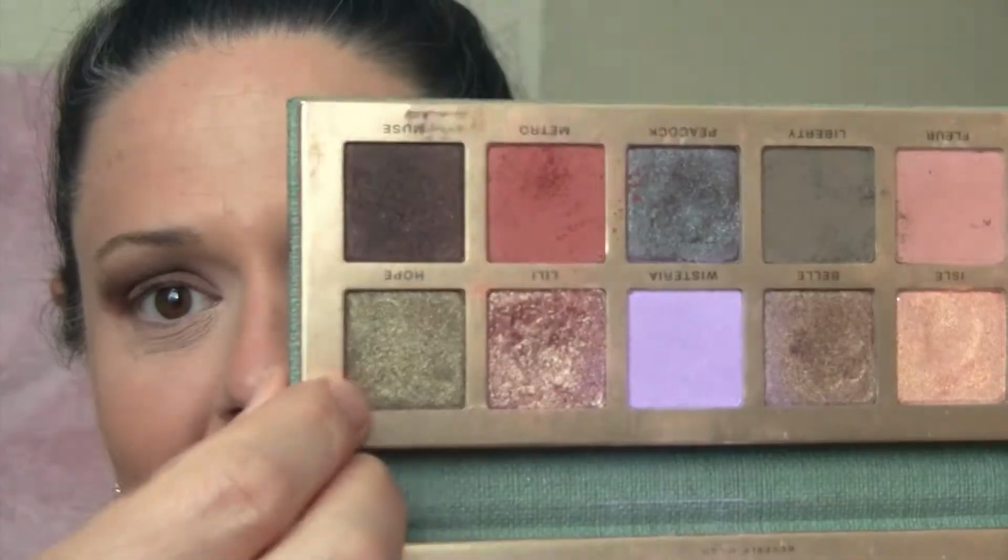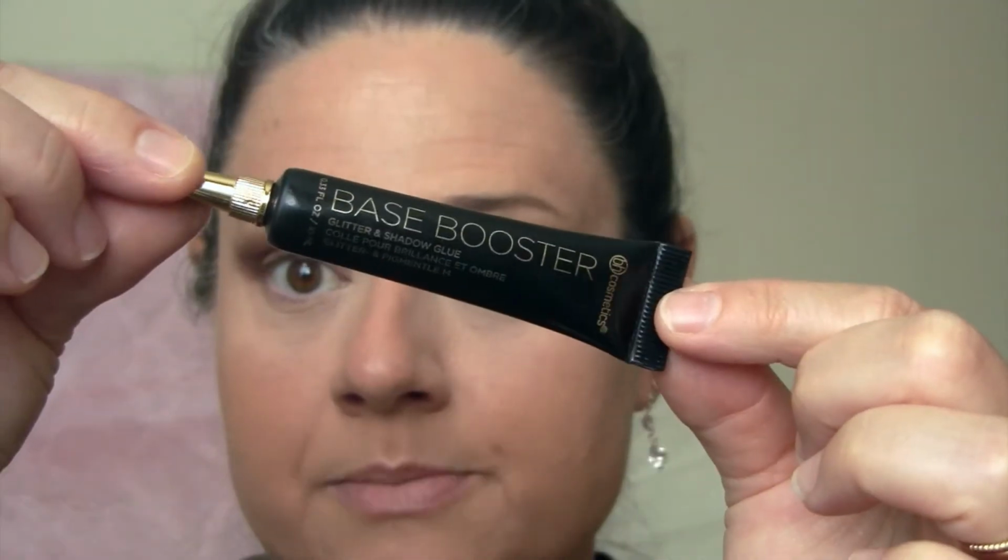I'm gonna go into Hope right here, and I'm gonna put that all over the lids. So I am gonna put a little bit of glitter glue. Y'all know I love this stuff. I probably use it in H Cosmetics, just base booster, like on my finger, like that. And I just put it on my eye. I'm gonna dip right into that Hope color with my finger.